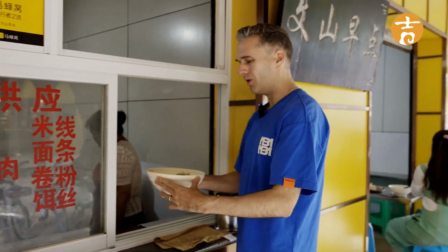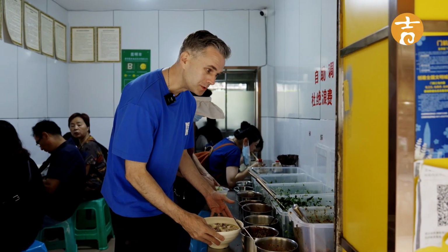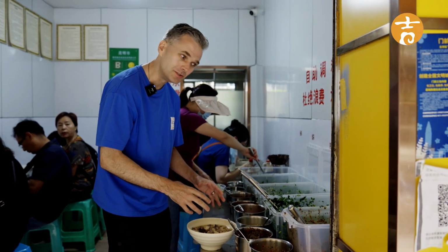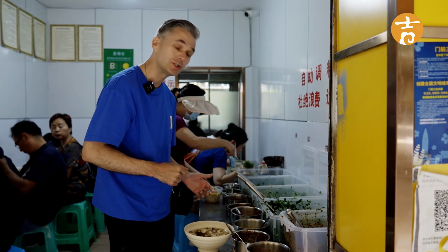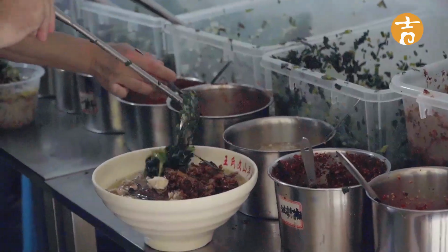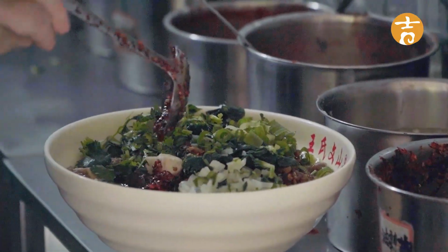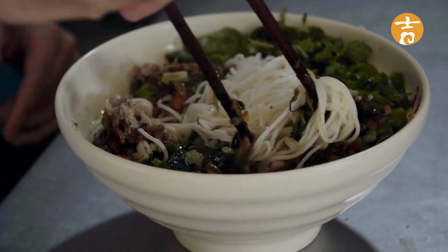This restaurant has been operating for over 20 years and is a favorite of the locals. A big bowl of steamy rice noodles. So traditional rice noodles, after you add the meat and the noodles and the soup, you will then add your own toppings. Today I will add pickled vegetables, leeks, celery, scallions, peppers and chili oil. Smells good. I love it.